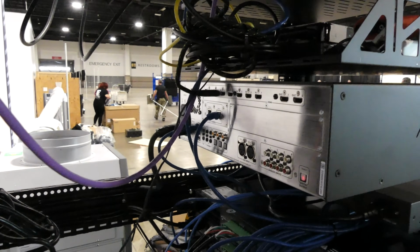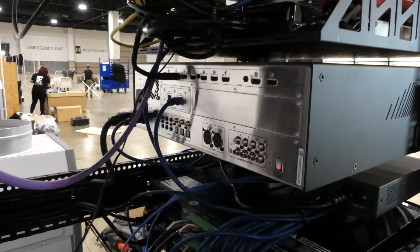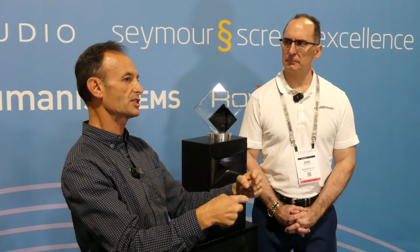In the case of this room, we're using a Storm Audio Evo processor, which is a brand new product that takes HDMI in for up to 7 sources and spits out a decoded signal through one Cat6 cable. This is digital. Yeah, digital.